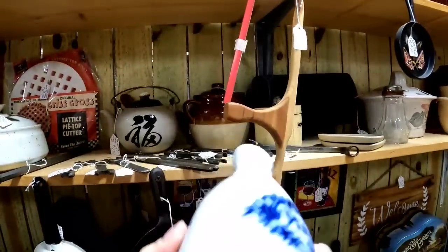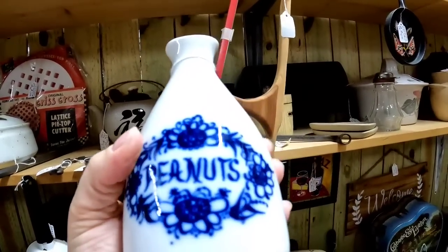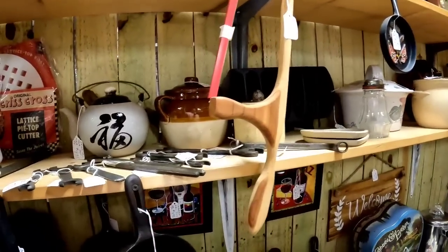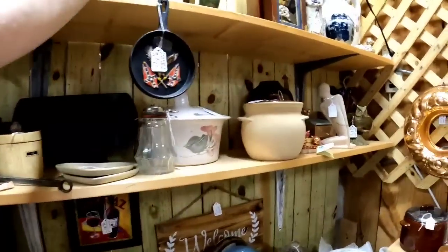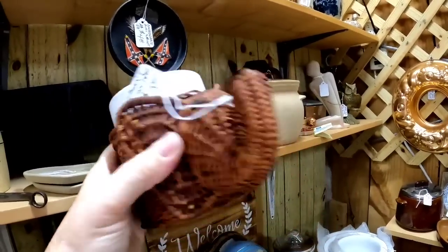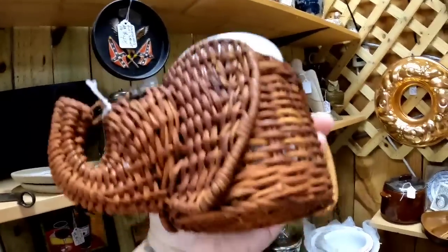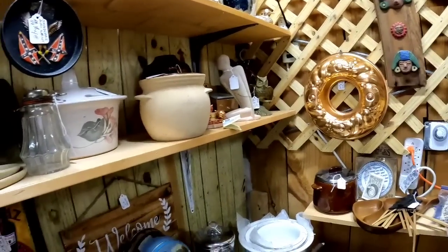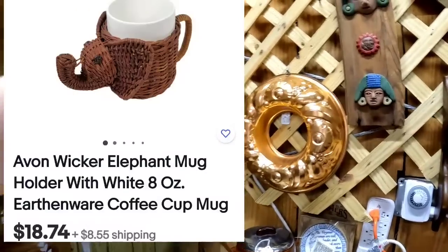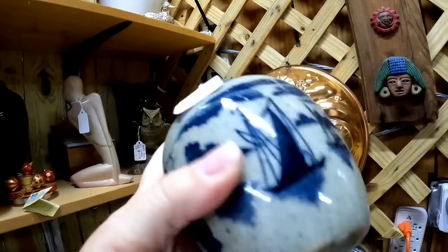This is kind of cute for peanuts. Norway. $7.50. Oh, look at this elephant. Look at how cute. I think I'm gonna get this. That's really cute, for just $3.50. What is this? $7.